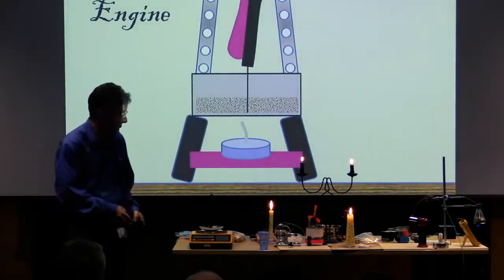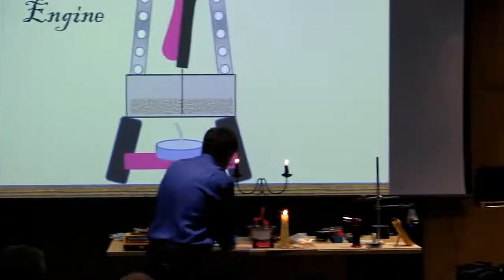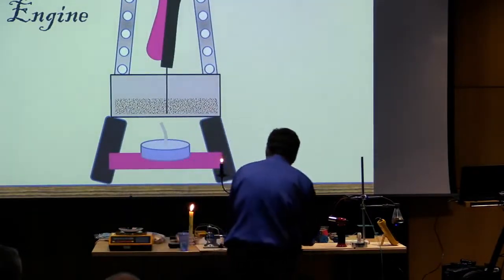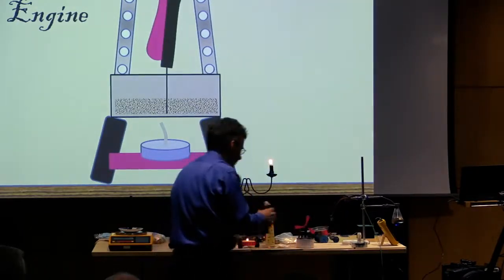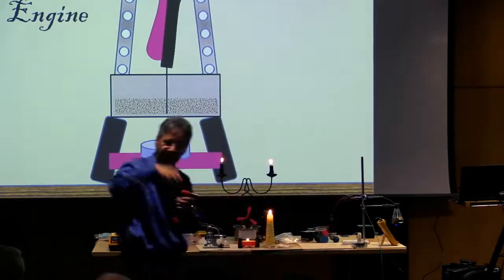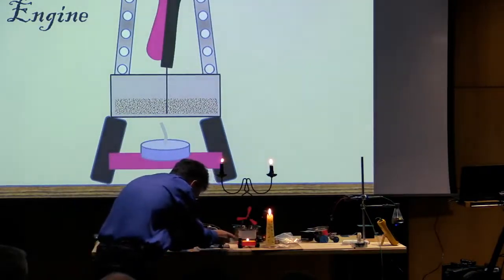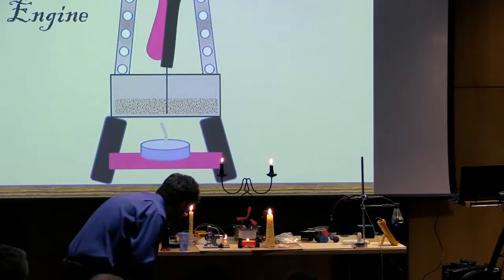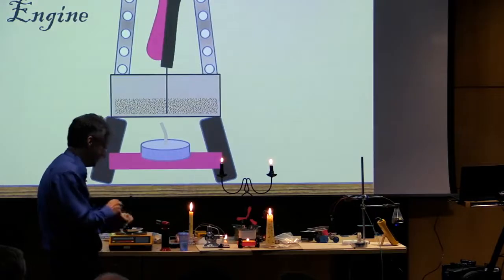So here, we've got some engines that we can use. So here's a couple of them. These are Stirling engines, and I'm going to set light to them. And what these do is take the random energy, and by sheer cleverness, they heat things up and cause gases to expand and push pistons, and then they use a little bit of that energy to recompress it. So these are two devices, and they have to heat up.